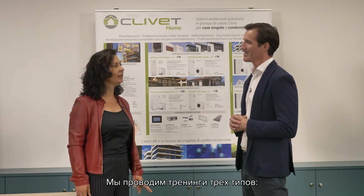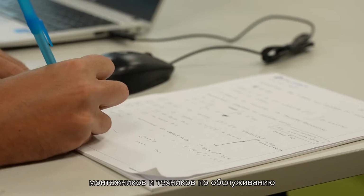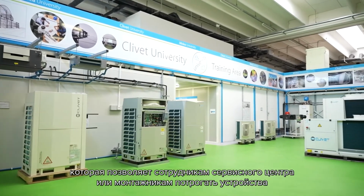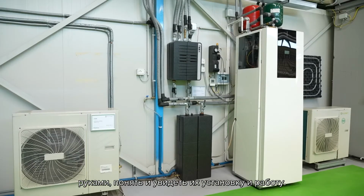The courses are divided into 3 types. Commercial courses dedicated to the sales network, technical courses for service centers, installers and maintenance technicians, and seminars for designers and architects. Our courses are divided into different levels and include a theoretical part of presentation of the unit with their technologies and a practical part which allows the service center or installer to touch the units with their hands, understand and see their installation and operation.